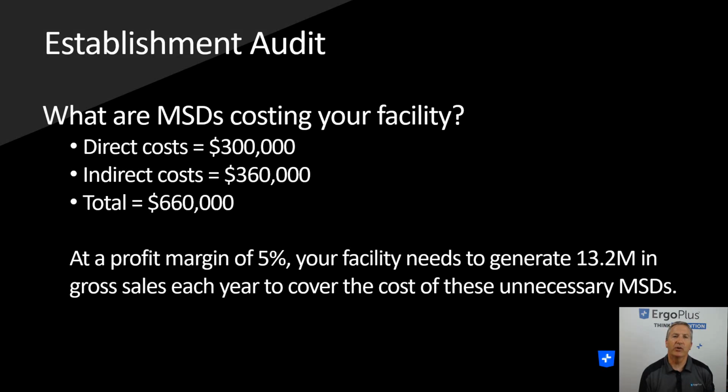So for example, if you determine that your facility has $300,000 in annual direct costs, your indirect costs are likely somewhere between $360,000 and $1.5 million. Using the most conservative estimate of 1.2 times direct costs, the total cost of the MSD problem in your facility then is at least $660,000. And at a profit margin of 5%, your facility would need to generate $1.3 million in sales to cover the costs of these unnecessary injuries.